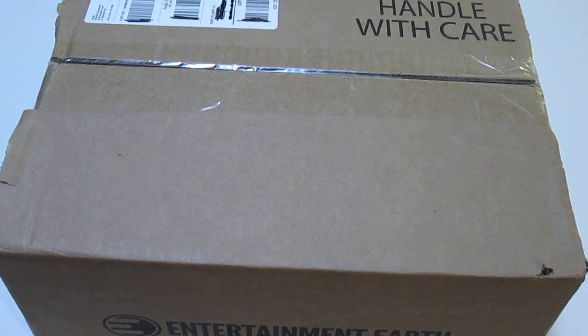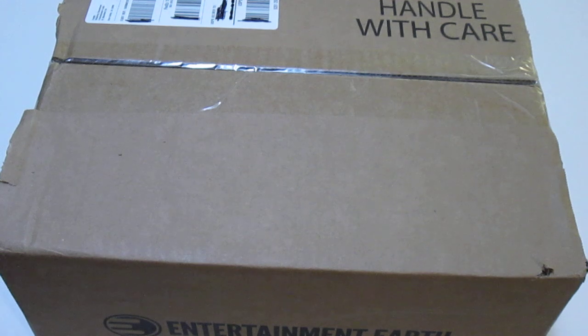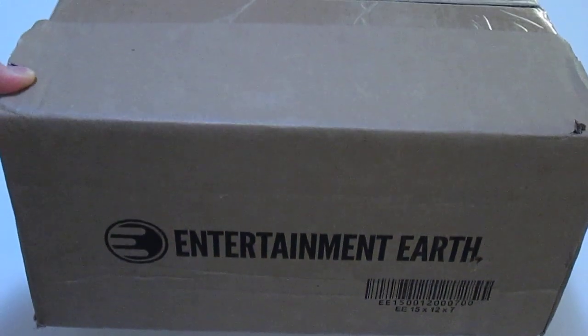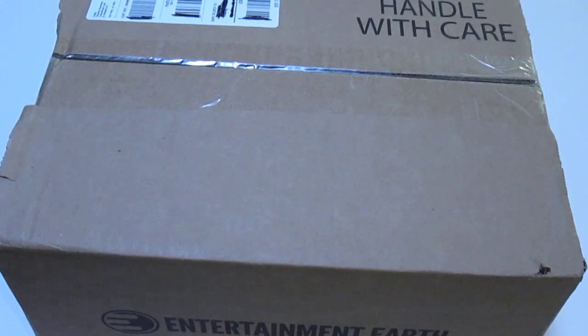Today, we're not going to talk about movies, but as you can probably already tell from my other videos, I am a Trekkie, Trekker, whatever. And I finally got a nice replica in here. It comes from Entertainment Earth, and I ordered it 6 months ago.